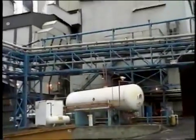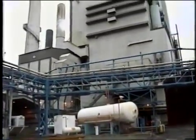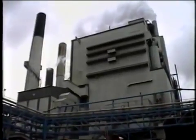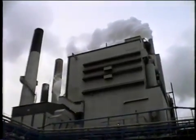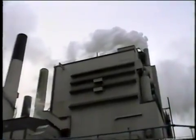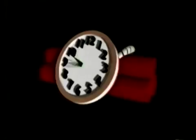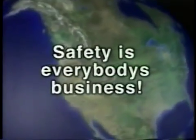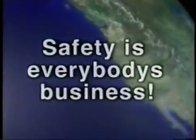Keep the boiler and pressure vessel in your plant in mind. Don't let a catastrophe remind us what should have been and could have been done to prevent it. Protect your facility, your employees, the public, and our children by eliminating a time bomb from your plant. Because safety is everybody's business.